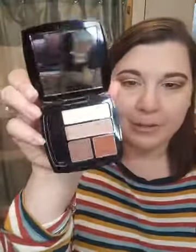What are you thinking about this palette? Is this one that you think you need to pick up? Do you have a great neutral shade? I think we need to go a little bit darker over here. Let's even that out.